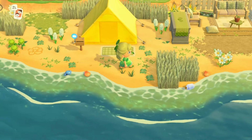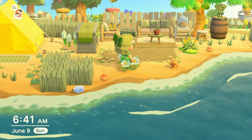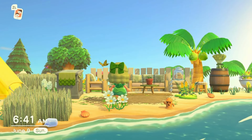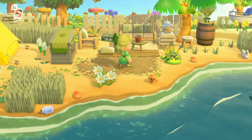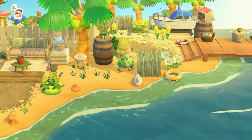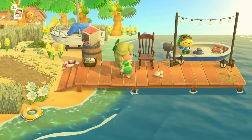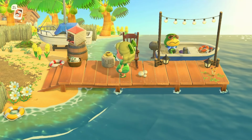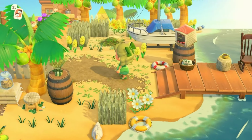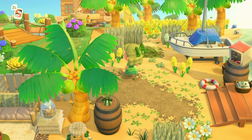And then right here on this little spot, we have a little camping area on the beach. And then a nice little sitting area, complete with a jar of cookies. And right over here is the pier where Captain is waiting to take us to a mystery island. And we got our fishing boat right here, parked right here at the pier.